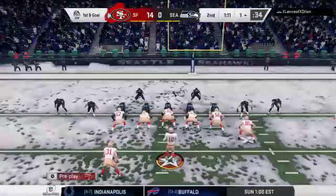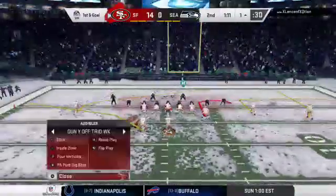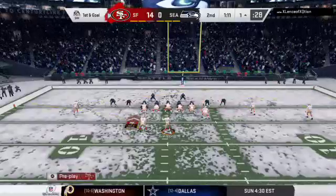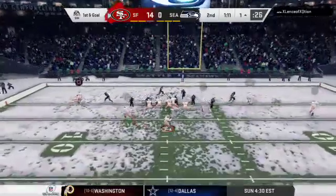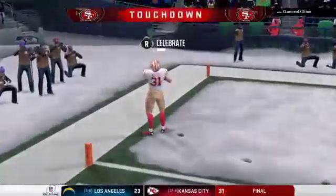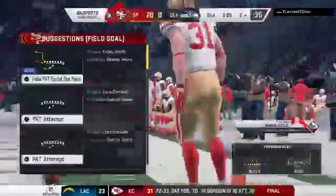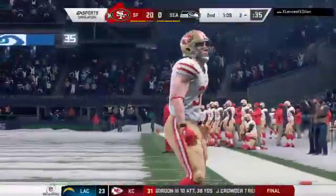So the ball's moved to about the 1 after the penalty. 1st and goal. Working from the gun, Garoppolo. And it's complete. In the end zone. Touchdown, 49ers. 3 touchdown passes now for Jimmy Garoppolo.